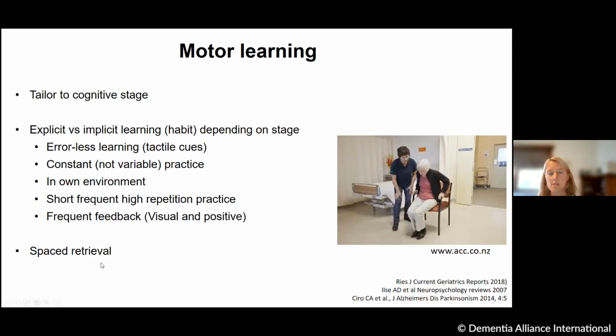There is another technique that is sometimes used called spaced retrieval. So if you're trying to teach someone a skill, it might be that they might need to remember to put the brakes on the walker or to use the walker, and you give them lots of prompts at short intervals, and then those intervals can get longer and longer as they might remember how to do the activity.